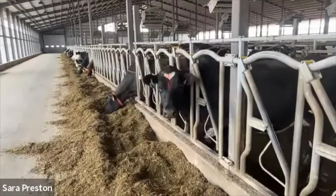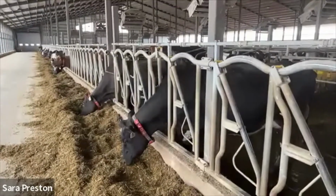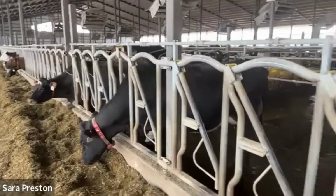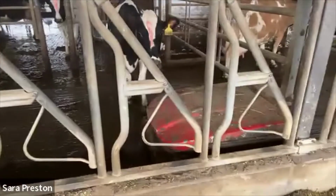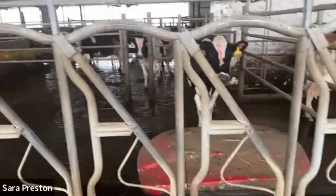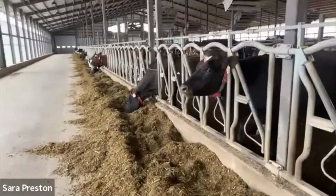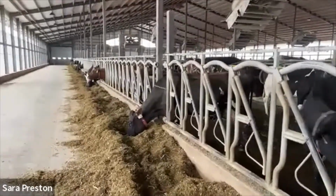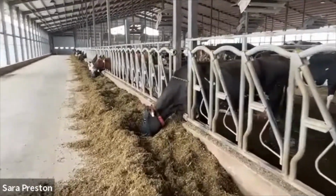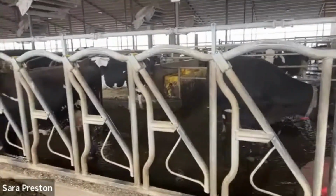Organic means that we don't use any pesticides on our crops, and we don't use antibiotics to treat our cows when they're sick. We have all natural remedies that are organically approved, and we've been doing this since 2005. So these cows are housed in the barn during the winter months, and then the remainder of the year, they get to have the opportunity to go outside and graze in the field.